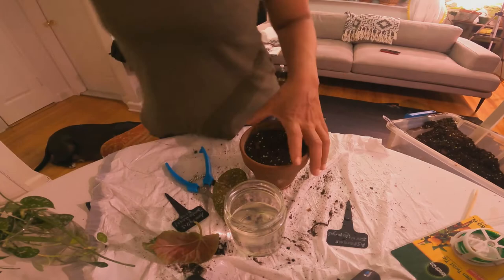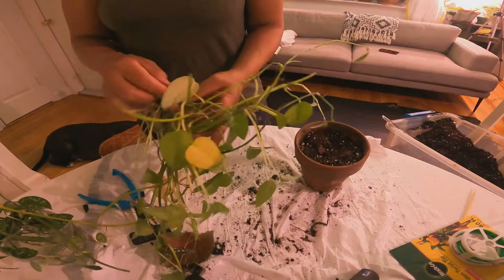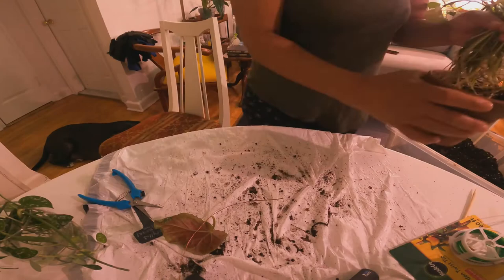This is the Cebu Blue. This is a speedy rooter. The roots are just gigantic on this. The root system that it developed in just a few months is pretty impressive. It's just so easy. It's a very easy, beautiful plant. Easy care. I don't have any complaints with it.